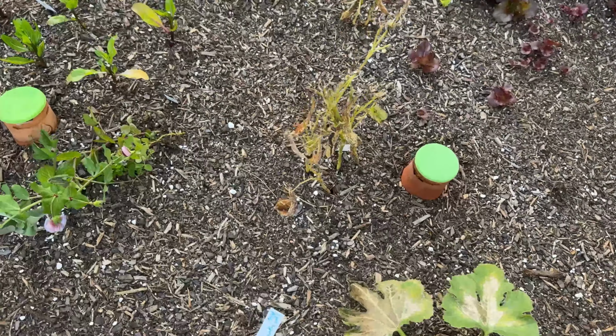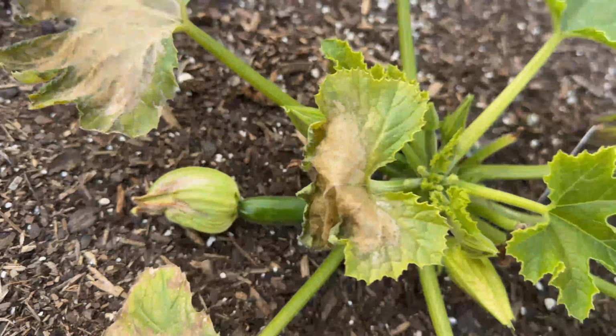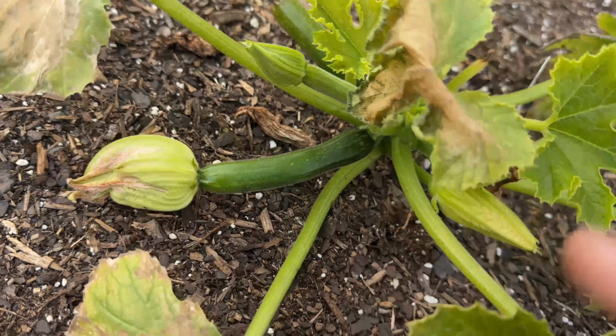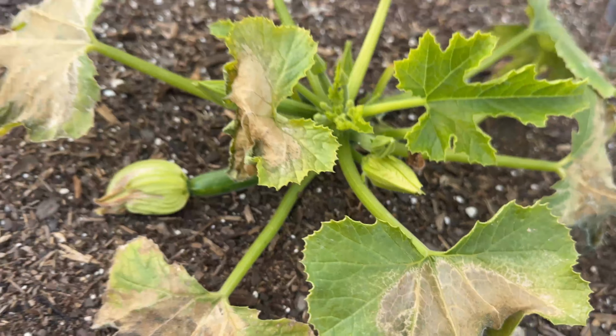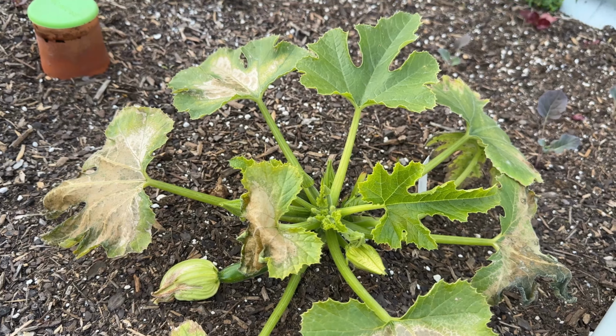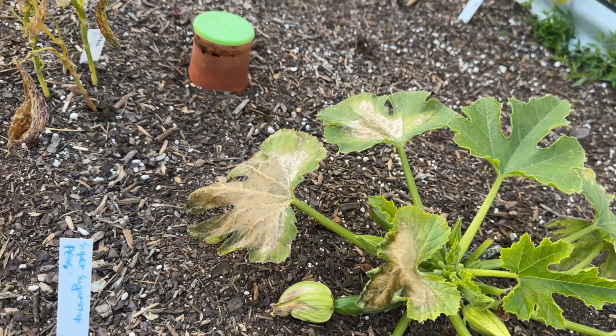And the beans are basically dying. The zucchinis are still growing. I was about to pull it off, but they're still growing, so I'm just gonna clip some of the old leaves and leave the others.